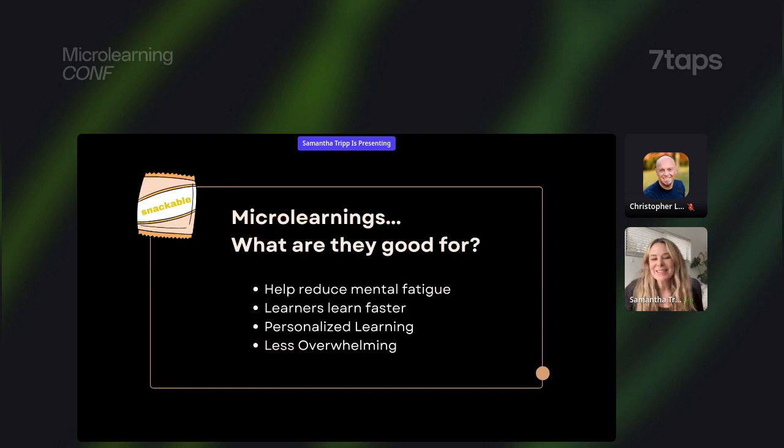So digging into stats around microlearnings, we find that microlearnings help reduce mental fatigue. So a learner can focus their brain on one topic and then take a break to recover. Next, we know that learners learn faster. So we found that while a learner might not have the time to sign up for a course that lasts for 2 hours, they will view a microlearning that might take them 2 to 5 minutes to complete. So learners are able to complete more trainings because they're shorter.